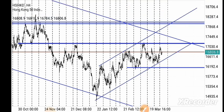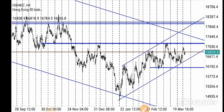Anyway, that's it as far as my analysis goes, and just remember that I'm just speculating and just showing you some of the outcomes that we may encounter as far as HK50 is concerned.